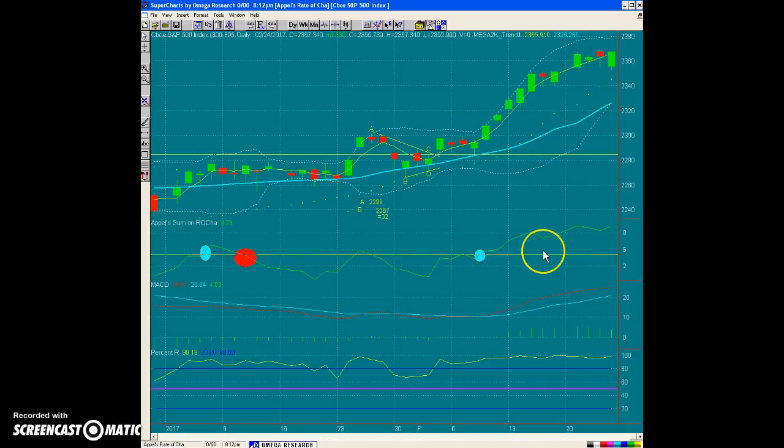Now at the bottom, in the middle of the chart here, Jerry Appel's sum of the rate of change indicator continues to trend up. And even though it doesn't seem to be as accurate on the daily chart of the S&P as it is on the NASDAQ, it's still showing some good bullish indication here. MACD is still in bullish territory. A little bit of weakness here, but still in bullish territory. And percent R is indicating to us here, since it's above 80, that the momentum of this uptrend is very strong. So let's take a look at the NASDAQ.